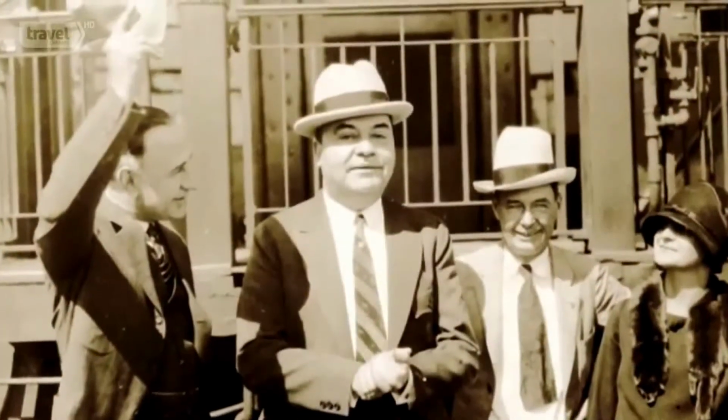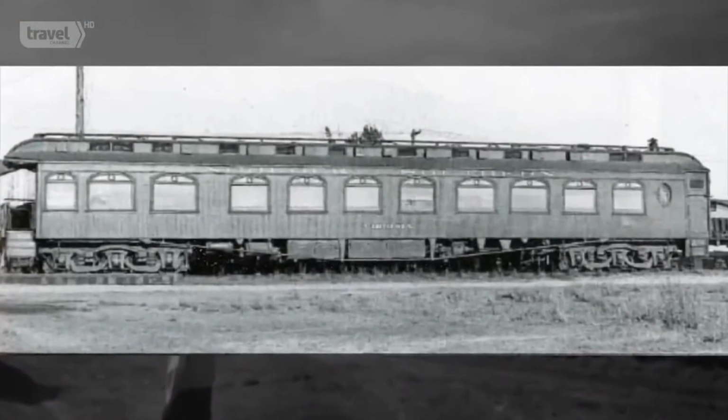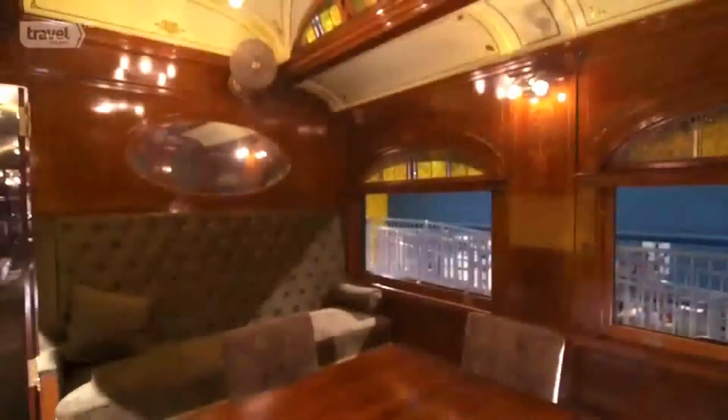John Ringling was the advanced person. He would make sure all the contracts were in line so that when the show came to town, there was no doubt, no problem. John and his wife Mabel used the lavish rail car to travel across the country from 1905 to 1916. This was his car. It wasn't owned by the circus.